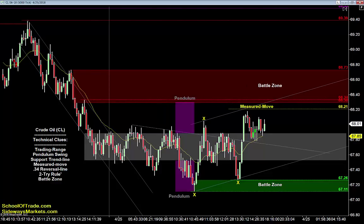So we know we're bearish. I want to sell at resistance. Where are my resistance levels? Well, I have a measured move, one leg, two leg. Measured move, that's resistance. I also have a rising support trend line, which I'm going to poke up top here, and create resistance there. There's resistance. I also have the pendulum swing. That's a level of resistance.